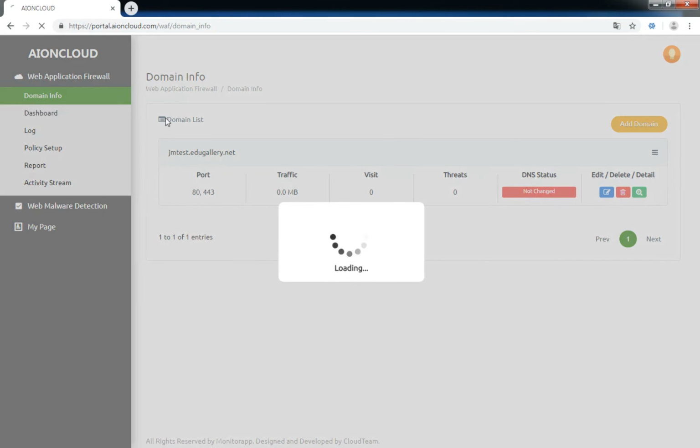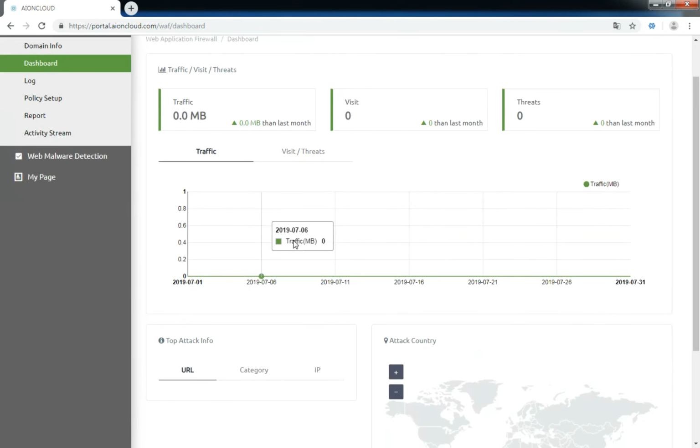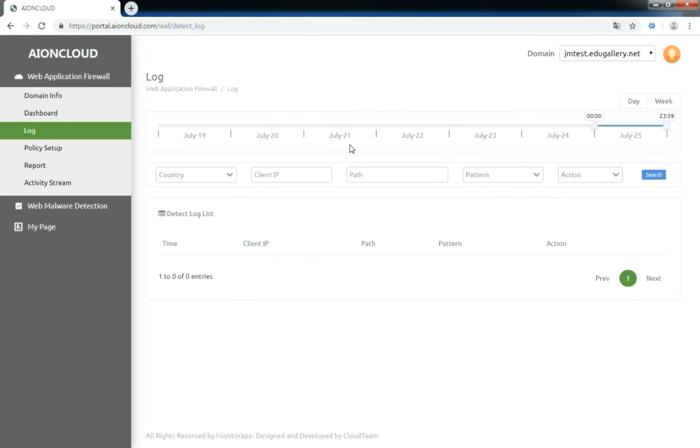Okay, I'll move on here. Your domain is added, and you can see that this is the dashboard. Real traffic going to your web servers through our AIONCLOUD here, and then the number of visits and the number of threats. You can see the top attack info here, and attack country. Suppose some attacks occur in Korea. You will see this number increase, and then the color becomes red. And you can see some logs here.